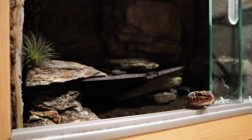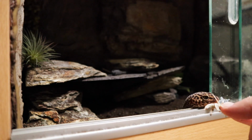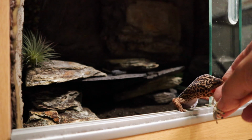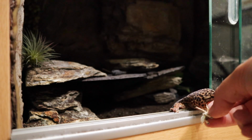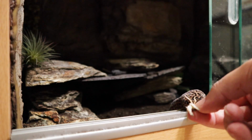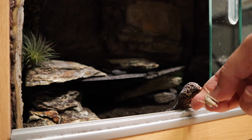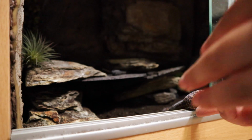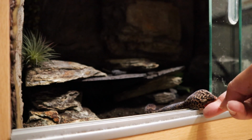So Minnie is getting the locusts, and with Minnie I do hand feed her because she does have an eye defect. She's got my finger. Okay, crunching down. Just really a waiting game with Minnie because, oh, okay, you're squeezing quite hard now, Minnie. Could you just let go?